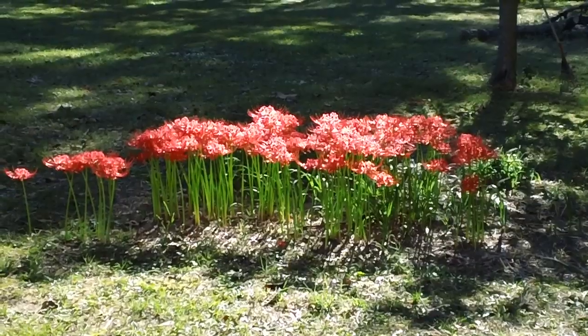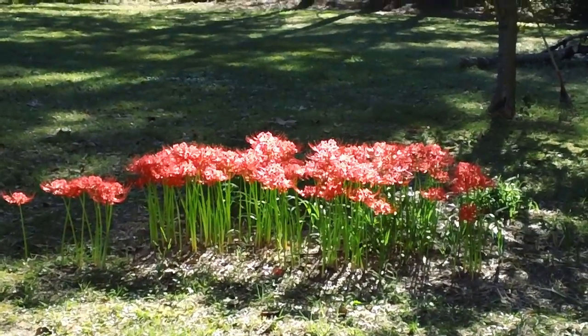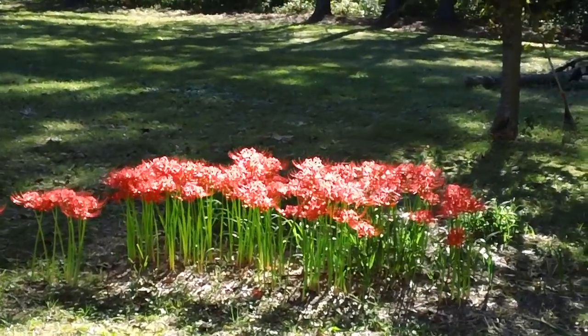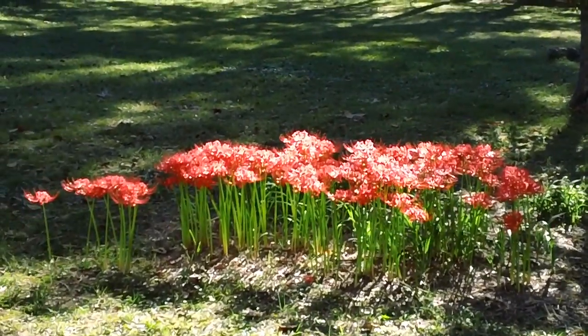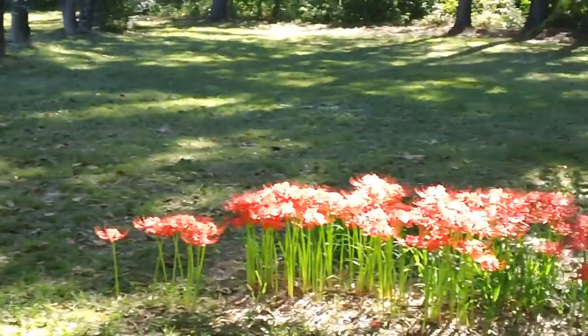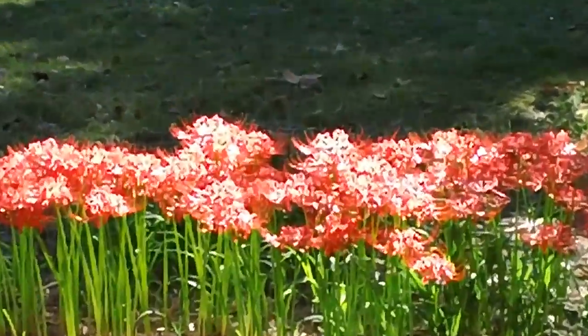It's almost October, just a couple of days away, and we're getting spider lilies popping up all over Arkansas. And even wifey's spider lilies are coming up in droves. We have some there. We have a few more coming up over there and a couple others out in the woods. They are really a cool looking flower.